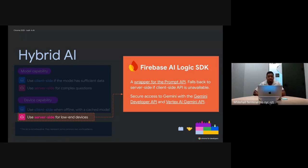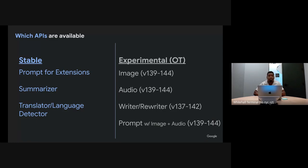So let's jump into this and I'm going to show you guys what exactly is available and then how we can actually make some use of it. So right now, there are, I want to say, 7 APIs that are available. I would say you could technically break some of these out into their own thing, but for brevity and just because I feel like they could be grouped that way, I grouped a couple of them. The ones that you can find in Chrome right now, these are fully launched. You don't need to do anything special in order to use them. That's prompt for your extensions, the summarizer model, and then the translator and language detector.